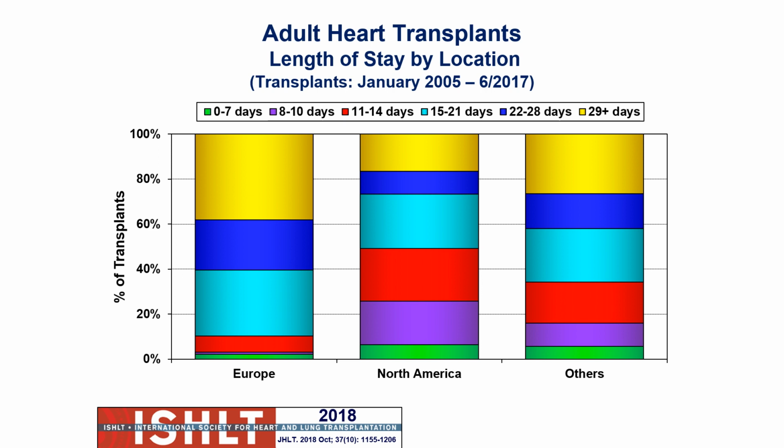And again, just looking at comparisons in Europe versus North America. In Europe, patients may stay a little bit longer. Maybe there are differences in their healthcare resources, or how it's billed through insurance. But typically in the United States, you're going home generally within a couple, 2 to 3 weeks, 4 weeks at most, right?